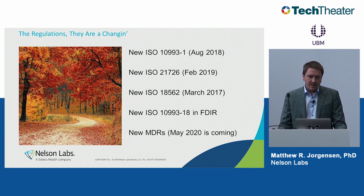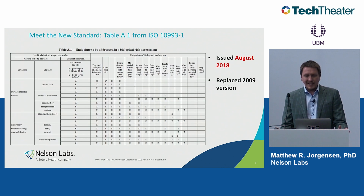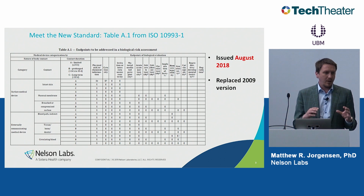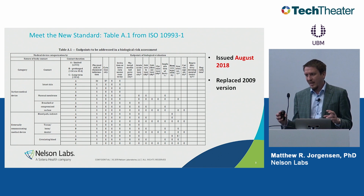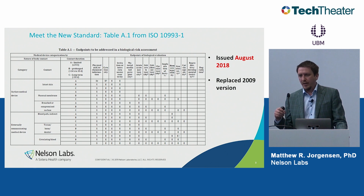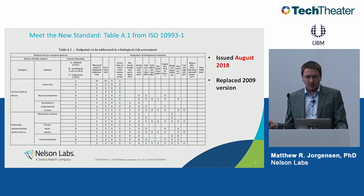I think the key thing from the new 10993-1, if I had to sum it up in a nutshell, is a really solidified shift from checkbox testing to using a risk-based evaluation approach to addressing biocompatibility. If you go through that document and look for mentions of chemistry testing or non-animal testing ways to evaluate risk, it's all through that document everywhere. It's just replete through the document.